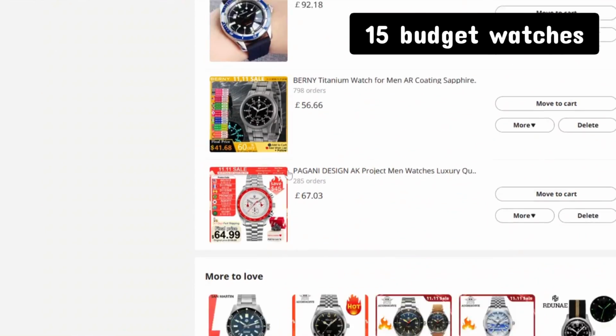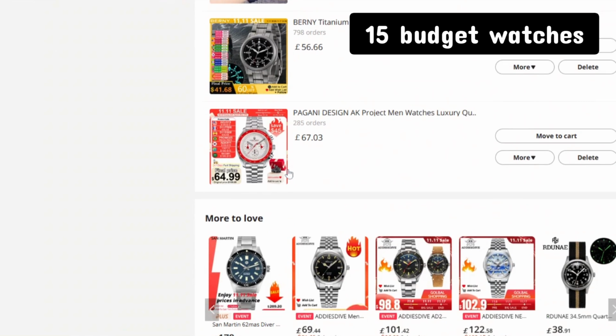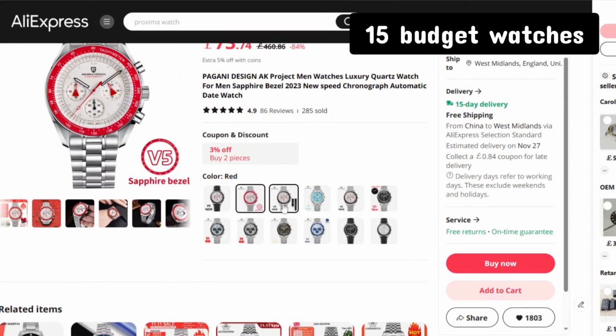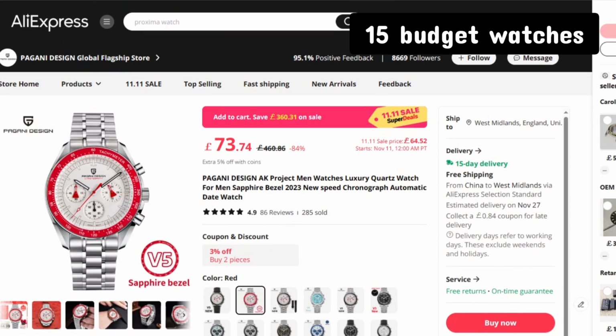So the first one, we're going to start off with a classic from Pagani Design. We all know everything about this watch. I featured it on my last list, but in terms of being a budget priced watch, usually £73, it's gone to £64.52, which is a great saving. And these are very popular. Just from this store, they've sold 285. If you add it up to all the other stores, they've sold in the hundreds.